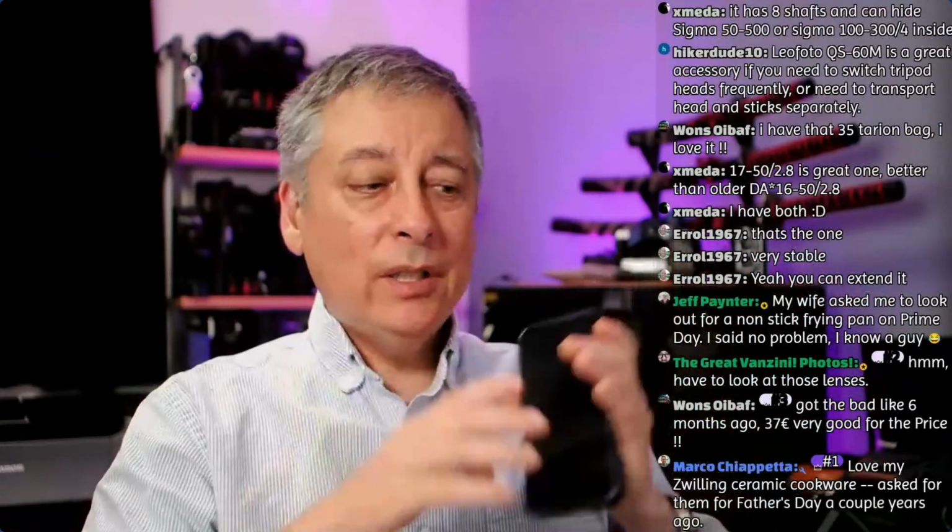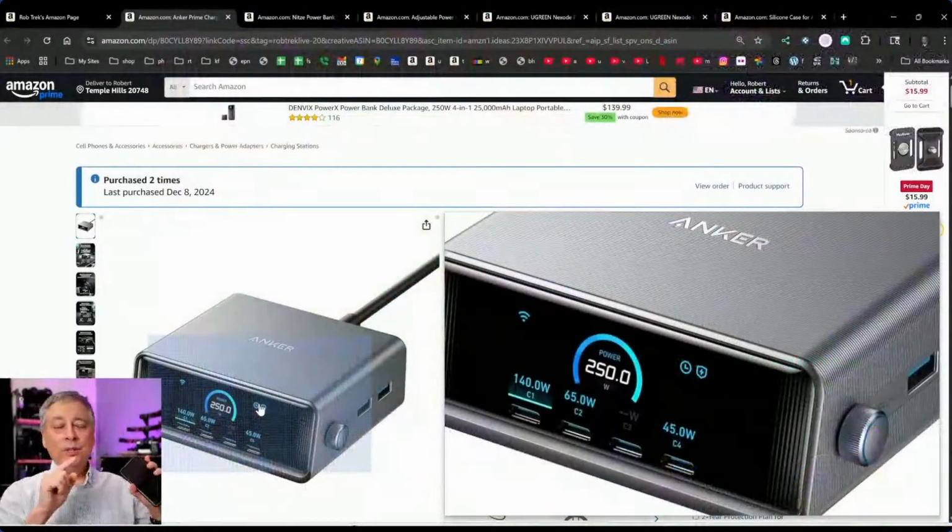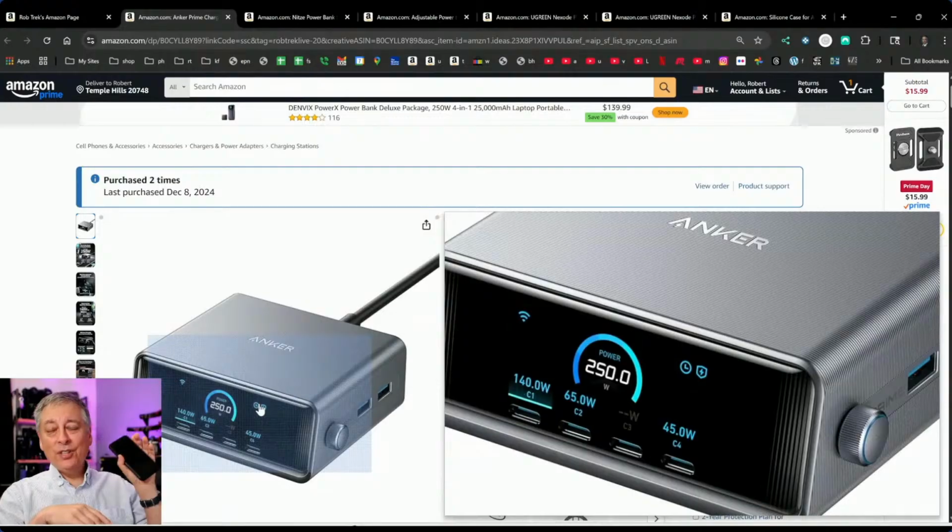And then, do I have the correct cable? Because different cables have different power ratings. Most cables will do 60 watts. But if you want to charge your laptop or LED light that's like 100 watts, you need to get a 100-watt cable. And this device will show me if that cable is capable of drawing the wattage that a device might need. There's also an app that you can use with this device that'll tell you when your devices are done charging, so you'll get a notice on your phone.